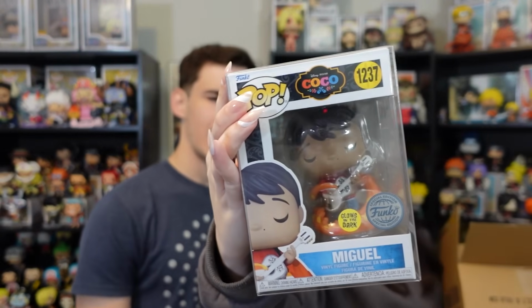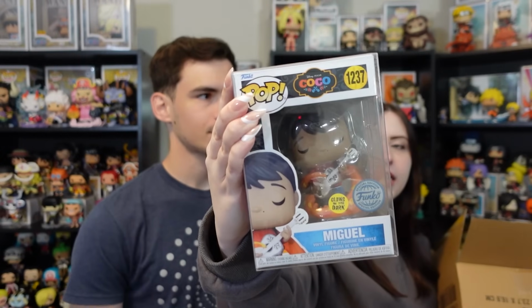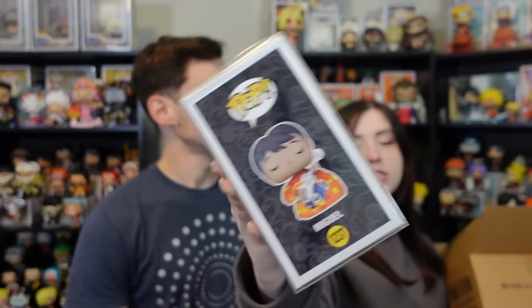And this one is Coco. And it's a glow exclusive. I think it's the Funko Shop or Box Lunch. No, I think that's Funko Shop. Are you sure? No, it might be Box Lunch, actually. I think it's Box Lunch, because I think I saw this in stores. But nice. I really liked Coco. I don't collect the line, but this is an awesome pop. I love how they do the stuff twirling around him.